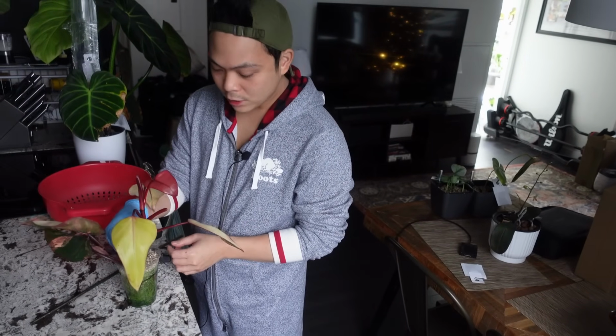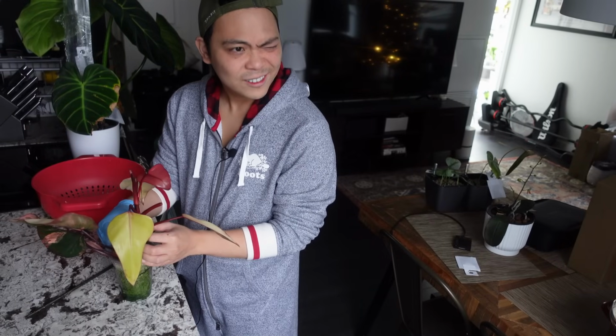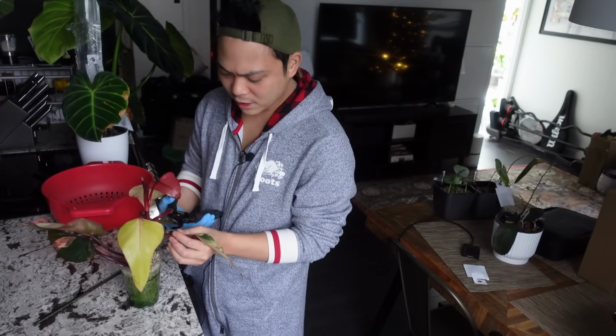Also, it's funny, it is so dark right now. It's like rain snowing, but more rain. It is so dark in here, but every time I watch the footage, I'm like, oh wow, it actually looks good.